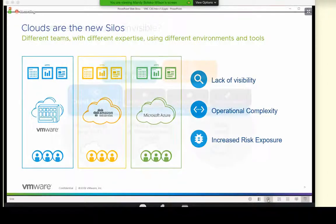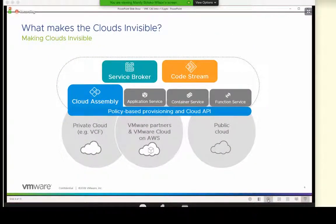Ordering food on your phone, getting a ride on your phone. Making clouds invisible is really about removing those silos that we just talked about. So again, the lack of visibility, the operational complexity, and the increased risk exposure.